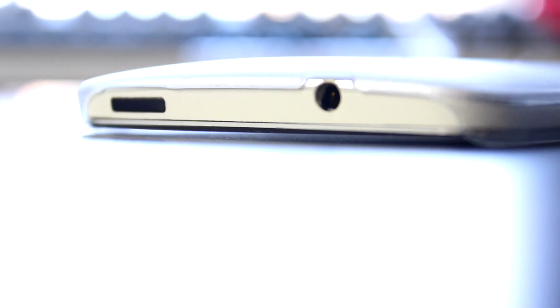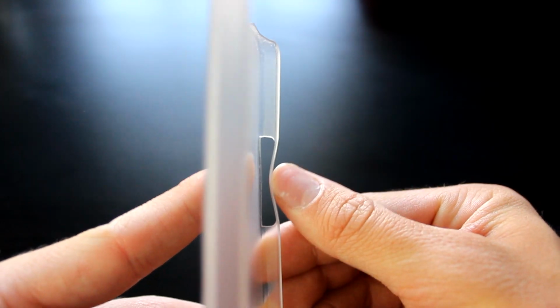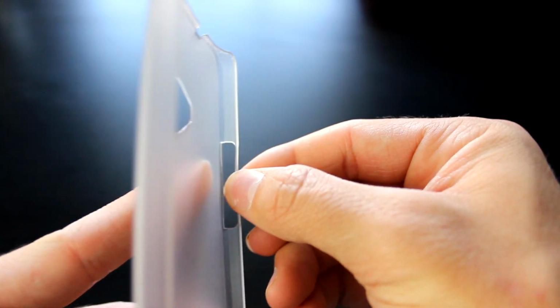Now this doesn't seem like that big of a deal, but it's actually a very valuable feature because say you drop your phone face down or something, the majority of that impact will be absorbed by the edges of the case before it even touches your screen, which could possibly save your screen. Although there is one negative thing about this case, and that is because it is so thin, the edges of the volume cutout for the volume rockers are a little bit flimsy, so they could break, but if you're careful, I think you're going to be clear.